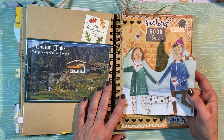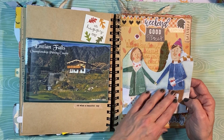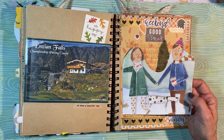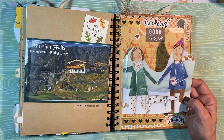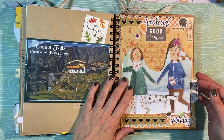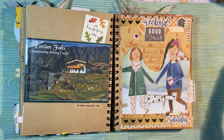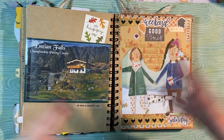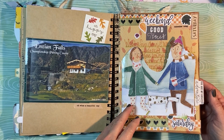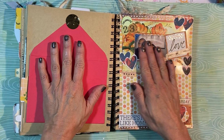This, I believe, is from like a Mantra wellness picture. I've had it forever. I just thought it was really cute, so I cut it out. This is exactly what it was like. It was so sweet. It was cold and so many dogs and everyone was bundled up and walking around, and we had the best time. It was just so neat to go, and it's just a very little tourist town. And the street's blocked off, so everybody's out walking in the middle of the street, and it was just lovely. Little tag there. And then I haven't finished this page.